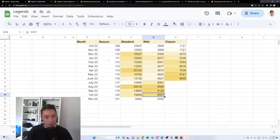But it hasn't really seemed to do anything, right? They've banned these August and September bot accounts, and October saw almost the exact same amount of legends. Almost the exact same. You ban a bot account, they just make a new bot account. Makes a lot of sense to me. So that's kind of just where we're at right now, and I just wanted to flag it.